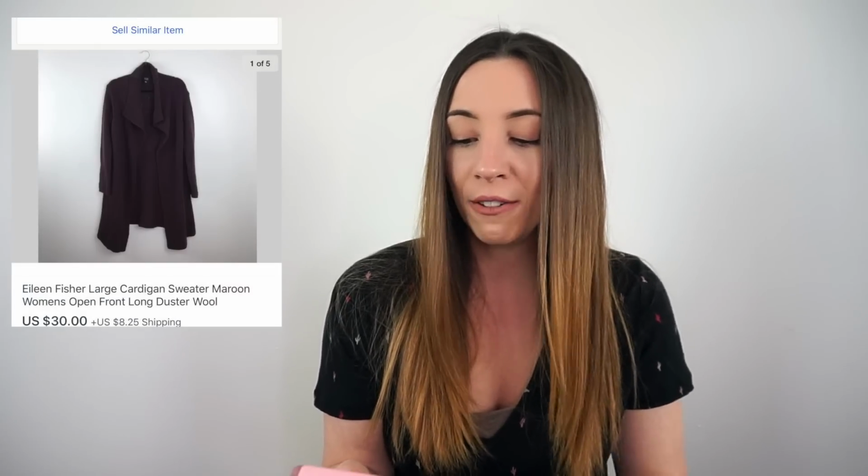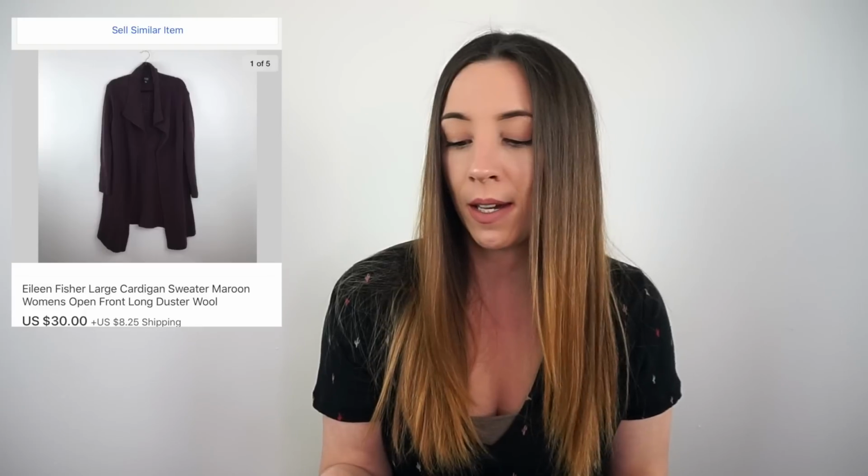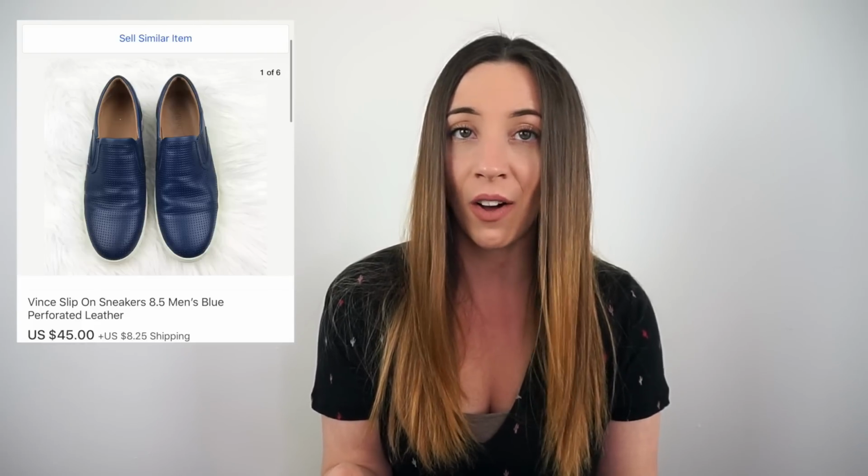On February 22nd, I sold an Eileen Fisher cardigan. It sold for $30 plus shipping, and I got that one at the bins as well. I had to think about that one for a second. February 24th, I sold Vince slip-on sneakers for $45, and the buyer also paid shipping, and I paid $10 for those.